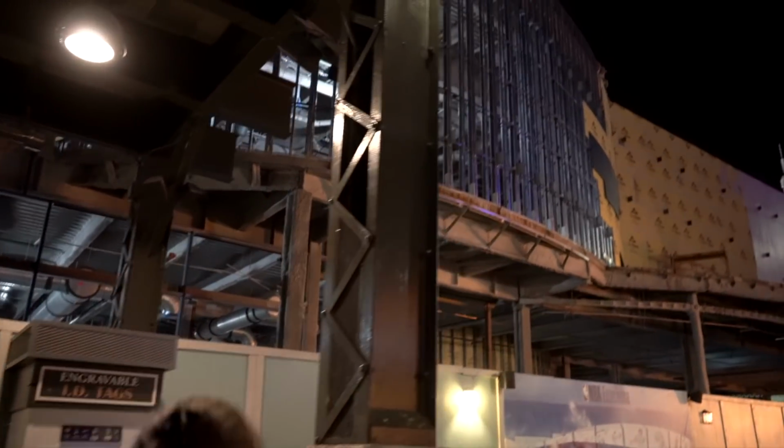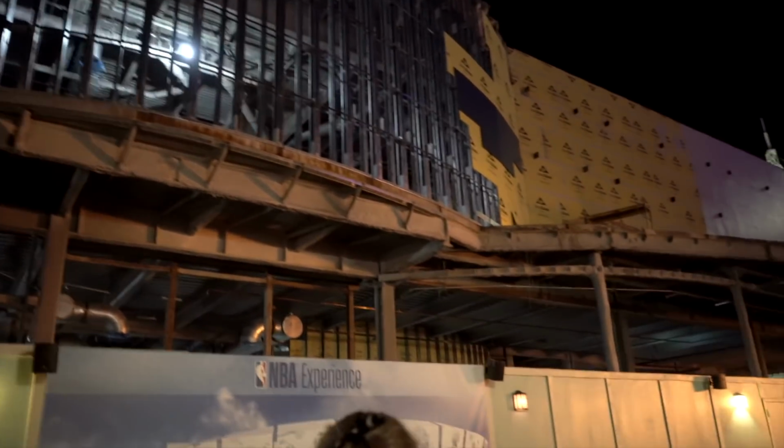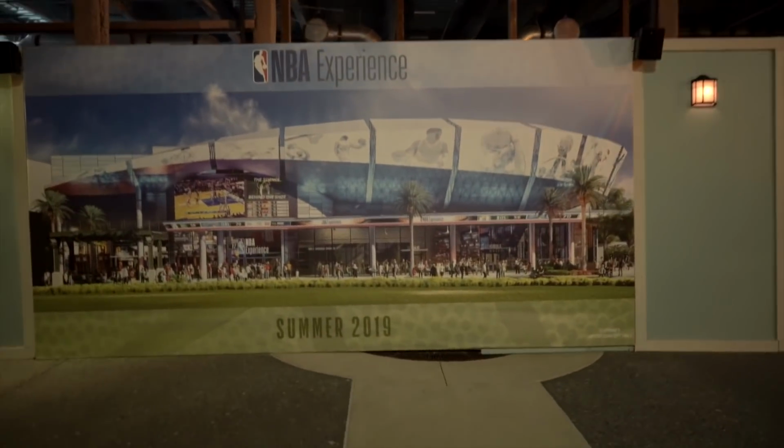R.I.P. DisneyQuest. How different does it look already? I actually liked it inside there. The Buzz Lightyear ride game thing was awesome. Oh, that's what it's going to be, the NBA experience. I'd rather have DisneyQuest.